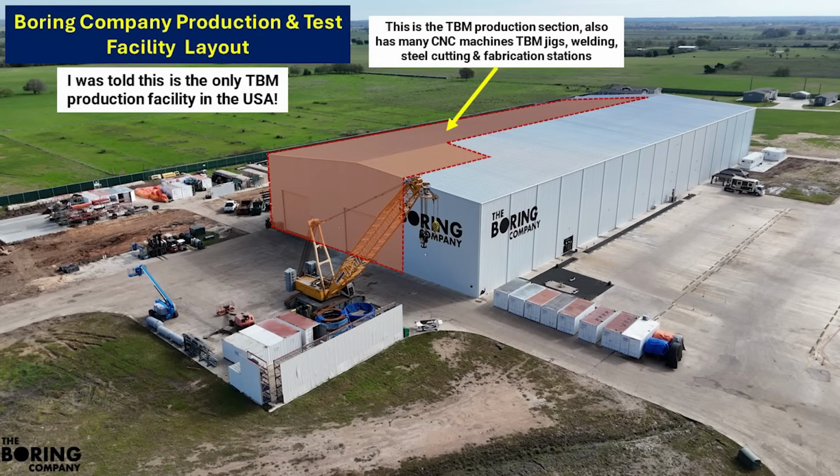Now, the section that I have highlighted is the tunnel boring machine production portion of this building. It also has many CNC machines, tunnel boring machine jigs that hold the large sections of the machine as they are being welded. They also have welders, steel cutting, and fabrication sections throughout this area. They also have several locations along the middle part of the building that is open for work on the gantries, which is another part of the tunnel boring machine we'll talk about in part 2.